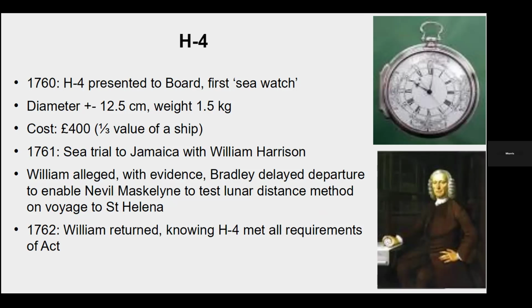Anyway, the board said, fine, okay, go do a sea trial. So in 1761, a year later, his son William Harrison took H4 on a sea trial to Jamaica. William alleged with evidence that Bradley had delayed departure to enable Neville Maskelyne, a name you're going to get familiar with, to test the lunar distance method on the voyage to St. Helena. So we've got a lot of vested interests. In 1762, William returned, knowing that H4 met all the requirements of the Act.